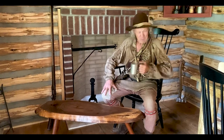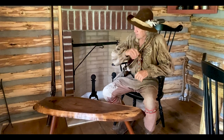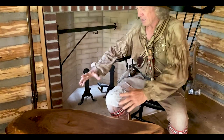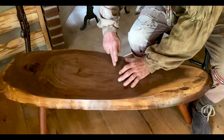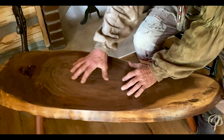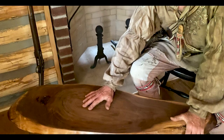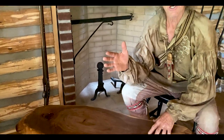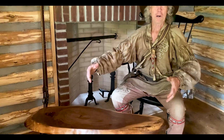So the interesting part about this piece of furniture is it started out a tree basically that big around. So the tree was roughly a foot in diameter. Actually, this came off a limb, I should say, off a very large walnut tree. So essentially what I did is I cut about a 3-inch slab off of it on about a 60-degree bias. And so I take this 12-inch tree and it turns into a 3-foot-long bench.